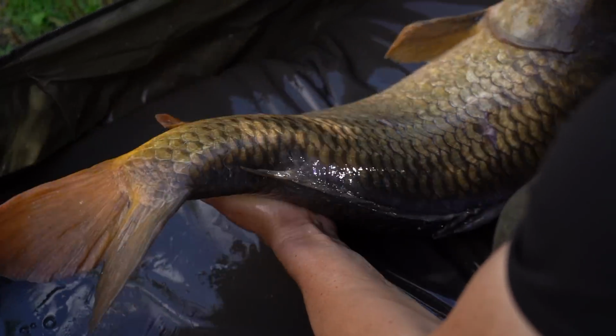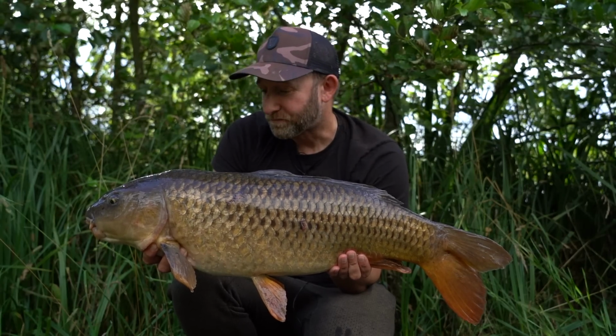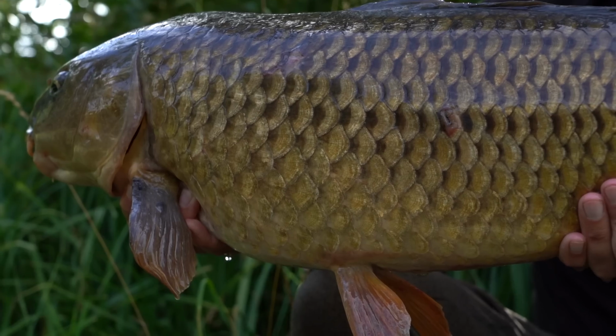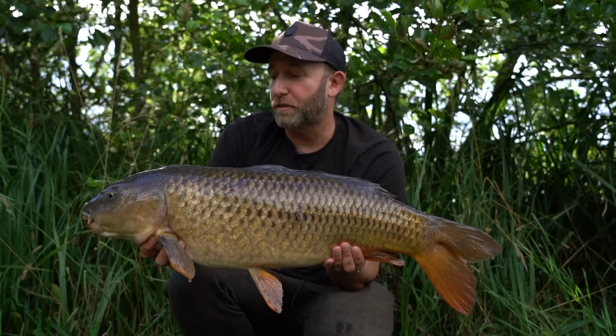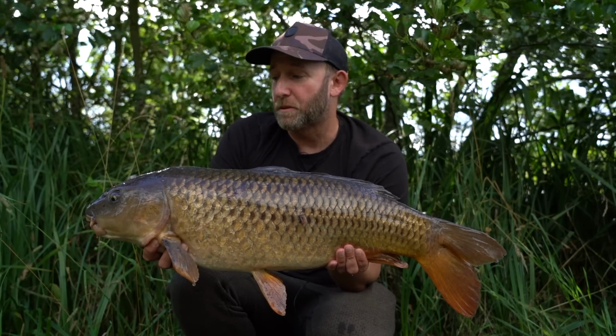Well, he's not going to win any beauty contests, but that's fish number 4 now for this session. And this one came around very quickly after stealthily dropping a PVA bag. Now, I knew if I was to cast a PVA bag to them fizzing fish, they'd just disappear. They'd just disperse straight away. They won't tolerate a bag landing right next to them.